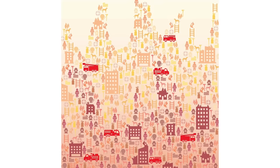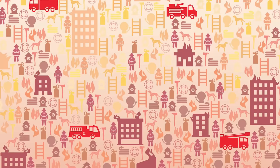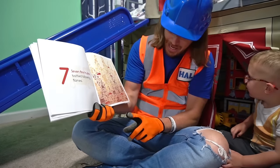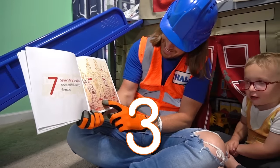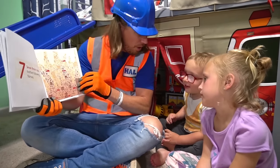Oh, now seven. Seven fire trucks battling billowing flames. Oh, that's really cool. You can see all kinds of cool fire equipment. There's ladders, there's fire extinguishers, and of course, there's seven fire trucks. All right, are we ready to count them? Here we go, we gotta find them. Here you go, Abel. One, two, three, four, five, six. Seven. All right, hold on. What's our next number? Eight.